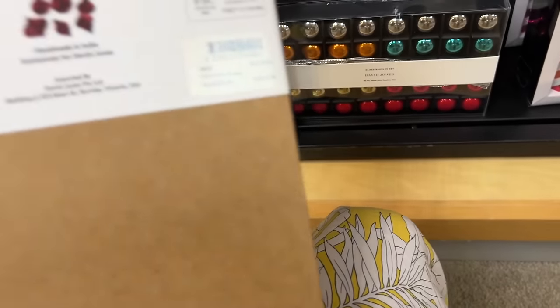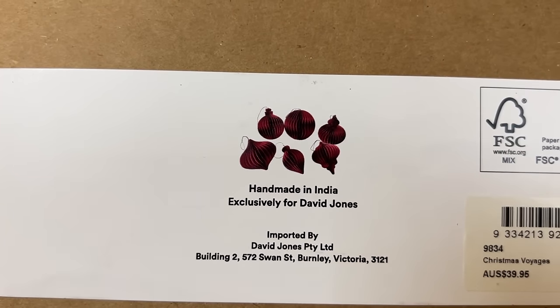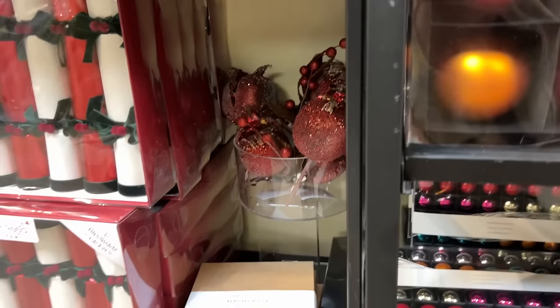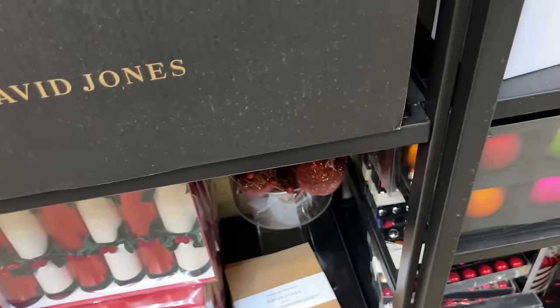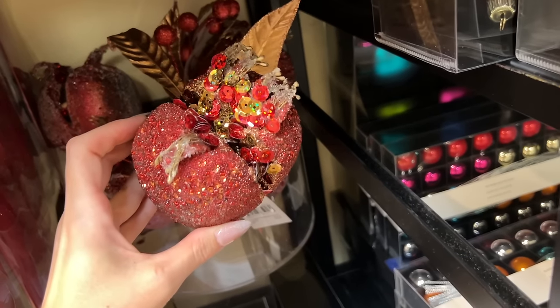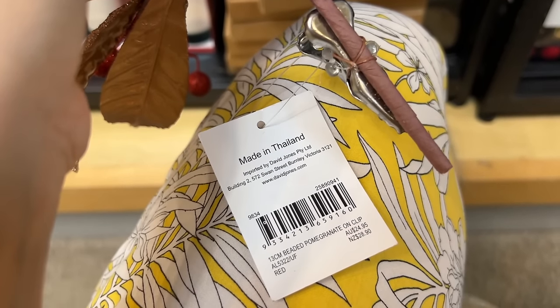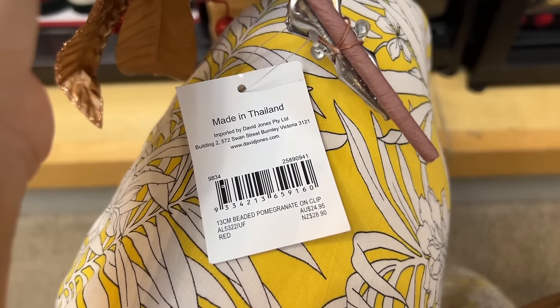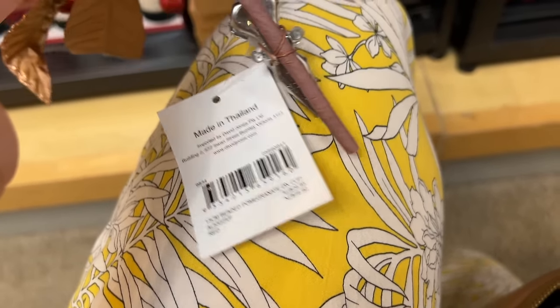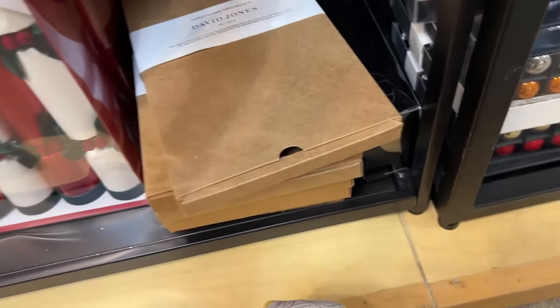Honeycomb ornaments, there's a set of six here. These ones are $40, and they are the varieties that you get. There's some really beautiful tree picks in there. Are they pomegranates? They freaking are. Look at it. Oh no, maybe it's meant to be an apple or I don't know. Let's have a look. Beaded pomegranate. Huh. I know my fruits. $25. They're really nice. Very, very ornate.